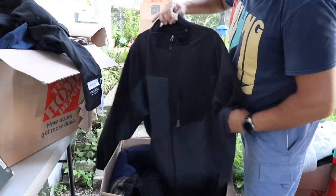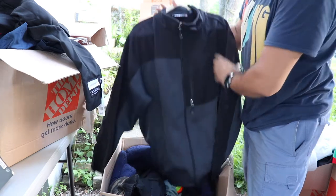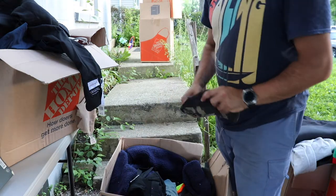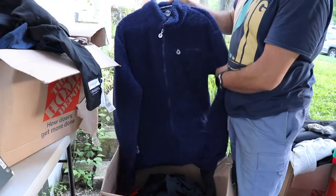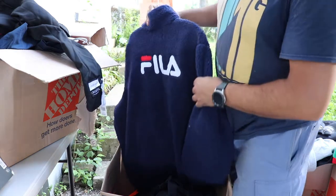Okay. What is this? Swiss Tech. Good. Actually feels good too. Those are all double XL. Oh, this one is a Fila. Yeah, it's a double XL as well.